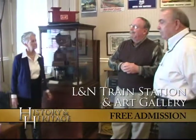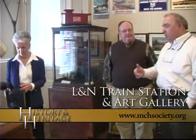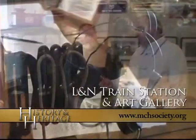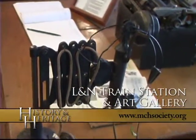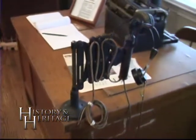The last ticket agent here was P.O. What was his last name? Got it on paper. They closed this train station in 1966, but the employees stayed on into the 70s. Oh, really? And P.O. Bledsoe, the name came to me, was the last ticket agent here.